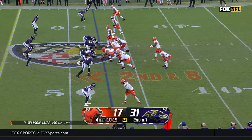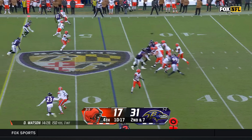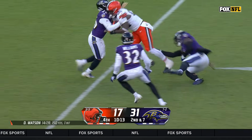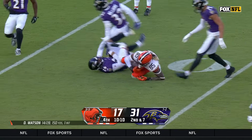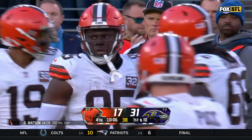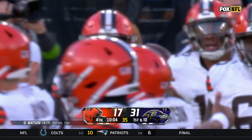NFC East matchup, Cowboys-Giants. Second down and 7. Browns pick up a first down, and Njoku keeps on going. All the way down inside the Ravens 30. Kenny, that's an angry run.